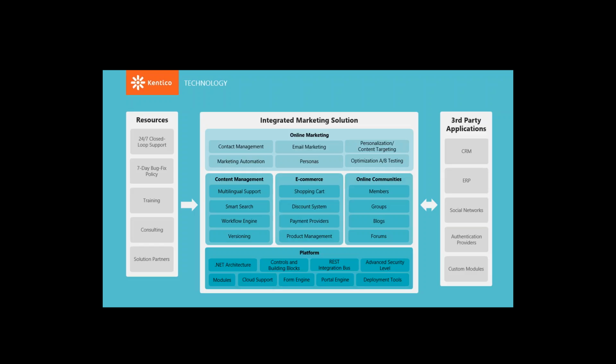Again, we are an all-integrated marketing solution. From the baseline, we're built on the .NET architecture, providing you the REST integration bus, the portal engine, cloud support, and so forth. There are 3 major components: content management, e-commerce, and online communities. This is going to provide you your workflow, your versioning, your blogs, forums, page templates, and page types, being able to manage your content.